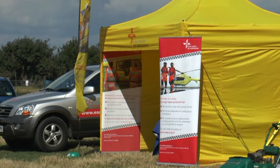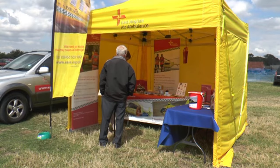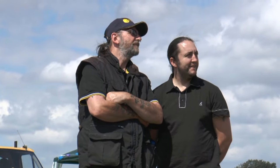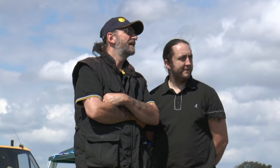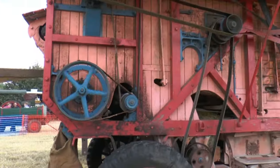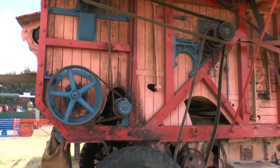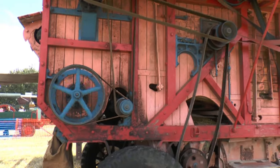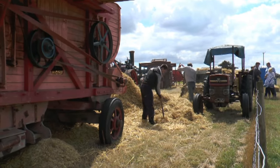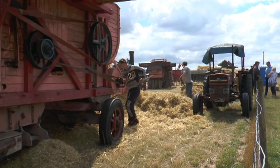This event is in aid of the Air Ambulance, and it's a great cause to raise money for, as many rural accidents happen. And a threshing demonstration. Wow, look at all the belts on this machine. Time for a photo.